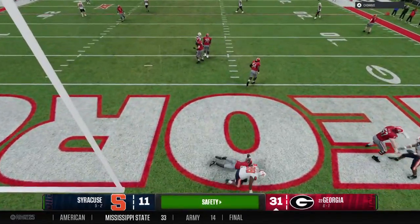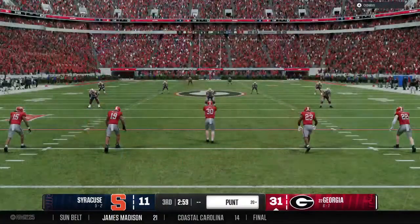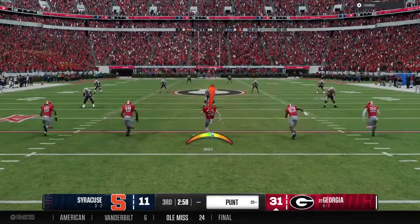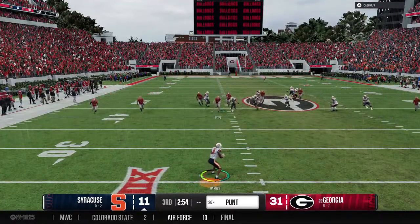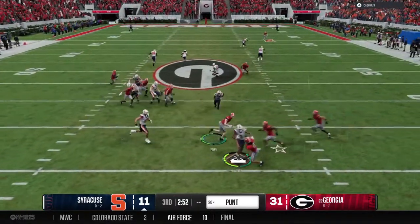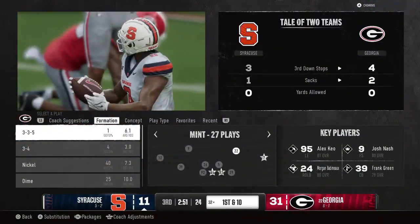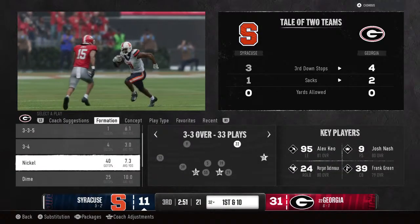He just kept going backwards. You have to step up, and they get it for a safety. They'll boot it away from their own 20 after taking the safety. You could tell the defense smelled it. They knew exactly where they were on the field, put the pressure on him, got him down in the end zone. Safety, baby. 32, and the Syracuse offense will take over. 1st and 10.